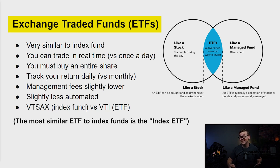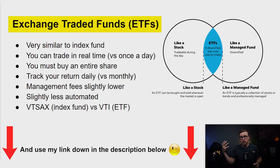ETFs are also slightly less automated, and an example of an index fund and an ETF that invest in the exact same companies would be VTSAX versus VTI. And just generally speaking, ETFs are a little bit more accessible than index funds. So you could open your phone right now, get on Webull or Robinhood and buy an ETF.